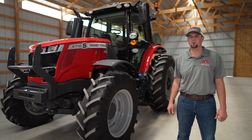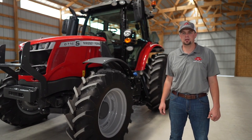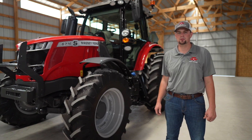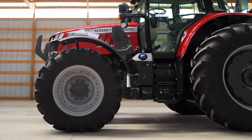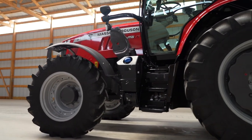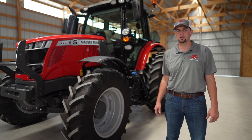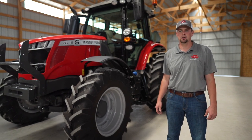These tractors run a 4.9 liter AGCO Power four-cylinder engine. They meet Tier 4 emissions requirements without the use of a diesel particulate filter. They use an SCR system, which runs DEF fluid, and also a diesel oxidation catalyst. This system saves you time by not having to perform a regeneration during uptime.